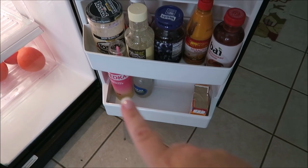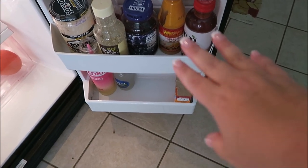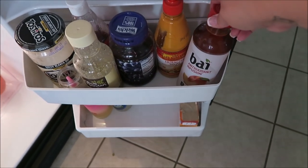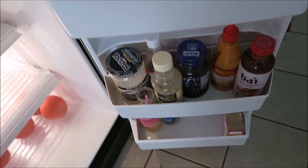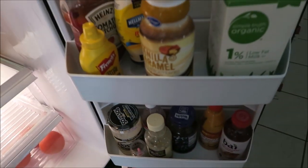I actually kept the vodka because that was still good. That baking soda hadn't expired yet. I put all of the mishmash stuff down here. This is a buy drink. This is our sriracha sauce, jelly, some Olive Garden salad dressing, and then that thing we just opened the other day, so that's still good.